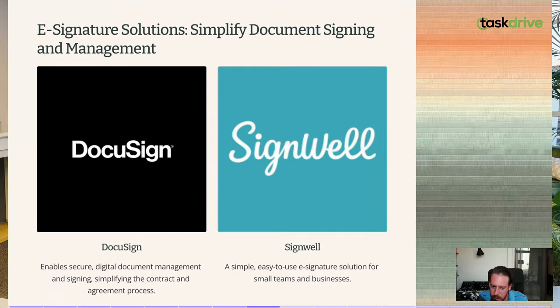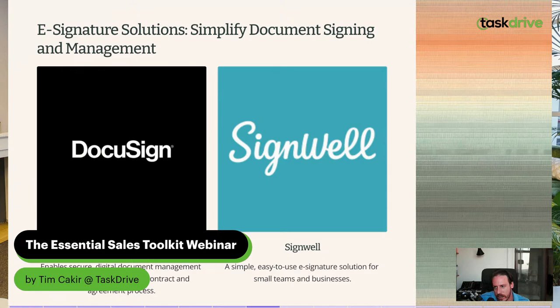So these are very silly tools, but they're essential. This is why we're talking about essential tools here. So please do make sure that you have a certain type of e-signature solution. All right, so the Essential Sales Toolkit webinar is to remind you of this as well. Awesome stuff. Okay, so check them both out.